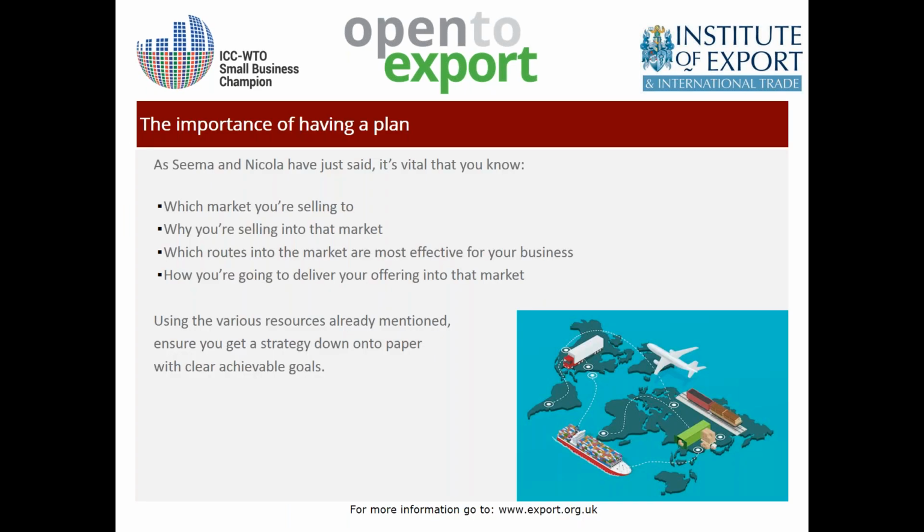So, the importance of having a plan. Seema and Nicola have just explained how vital it is to know which market you're selling to, why you're going to sell to that market, and which routes are best and most effective for your business. Using the various resources they've already mentioned, you need to start thinking about having clear goals and setting a strategy that you're going to put into a plan.